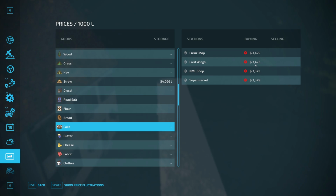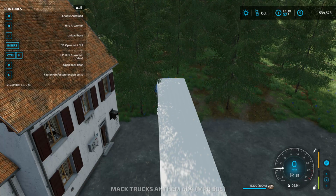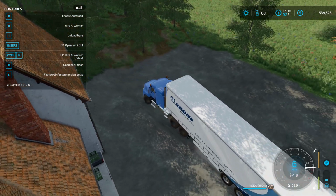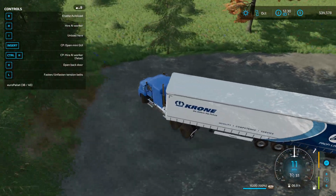Looks like Lord of the Wings wins out. So what's 3,400? The best price is usually like 3,500. Okay, so that's not bad. So Lord of the Wings is going to get a lot of cakes. 15,200 liters worth. This should be a pretty darn good income coming in here.